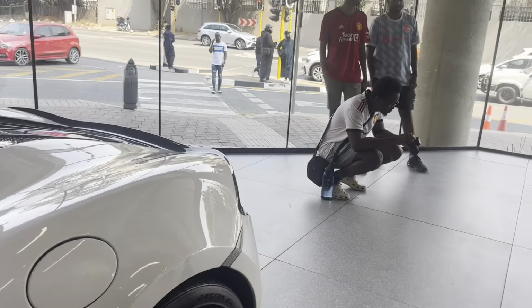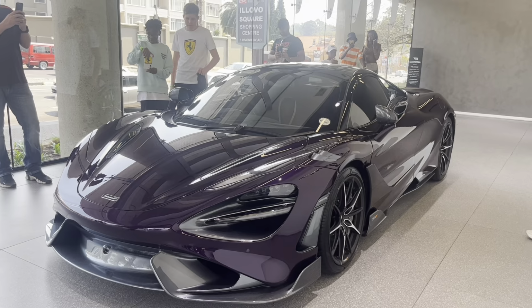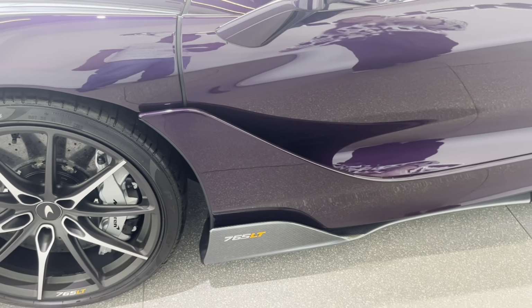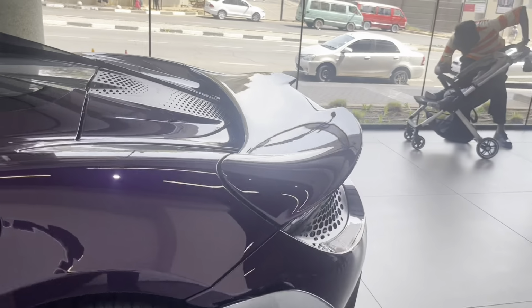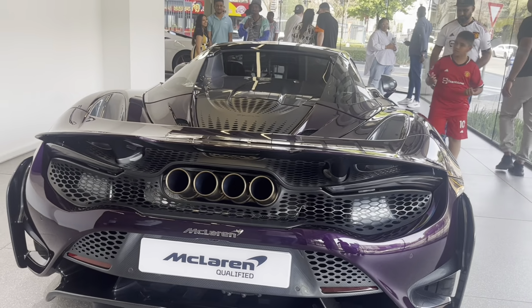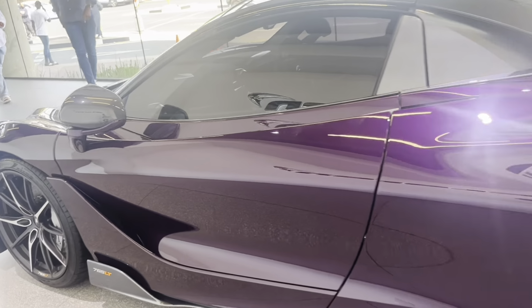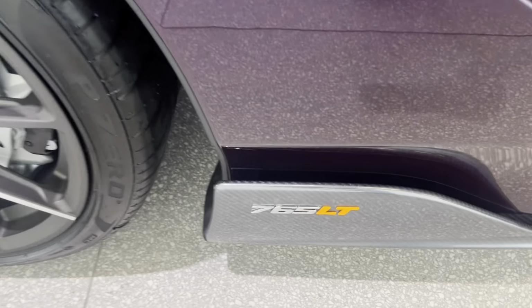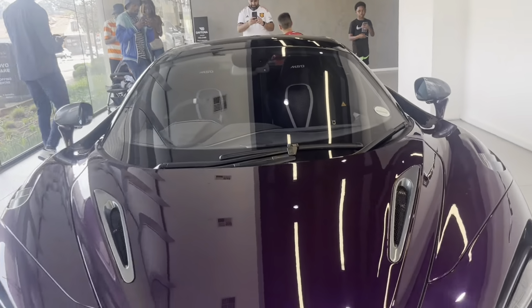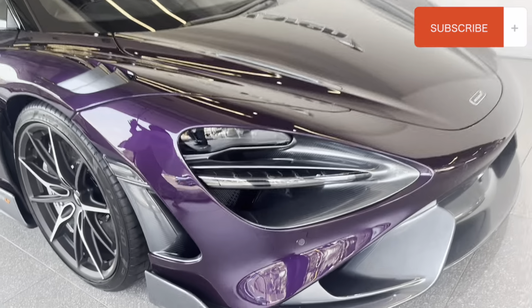Let's look at this purple one. This is my favorite McLaren. I love these tail pipes. Purple color. Yeah. This is sick. That's 665 horsepower this car has. Yeah. Carbon fiber on this thing.